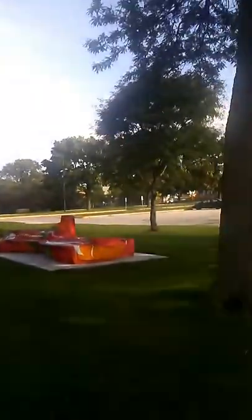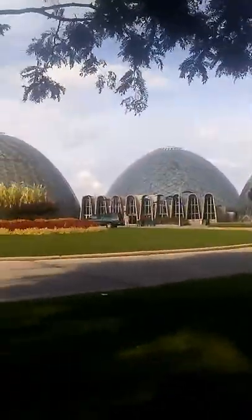They're doing a lot of stuff to the park. I don't know, something new I guess. I haven't been in this park in a while. I know, look at that. That's cool, though. That is cool. Listen, there's the domes.